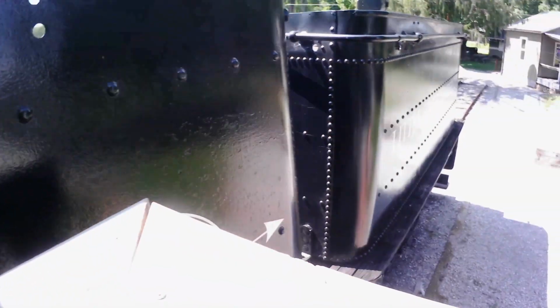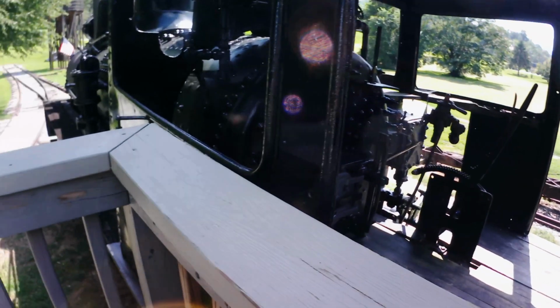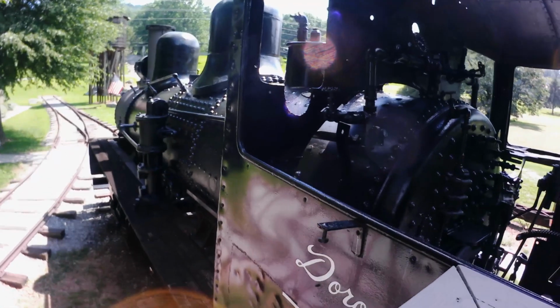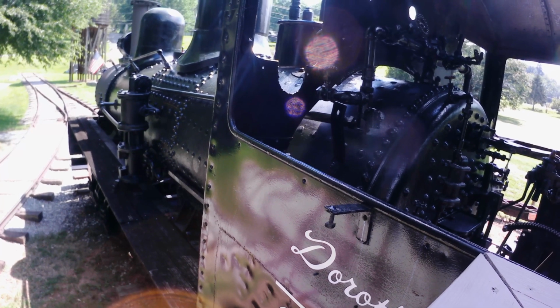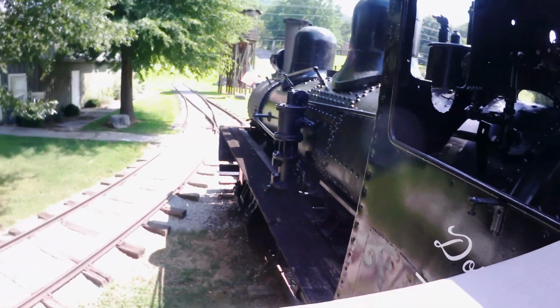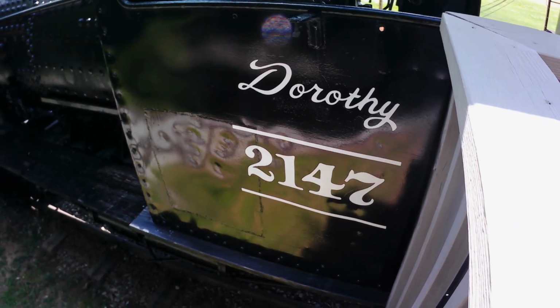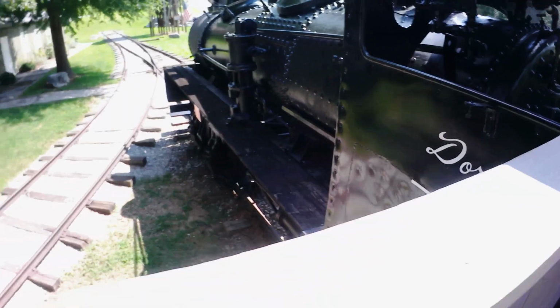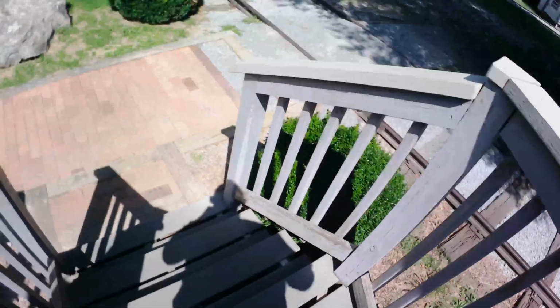And that's the water tender. It's set right behind it. I'd say a lot of cast iron, or a lot of steel and cast iron in that. Whole lot of steel. Dorothy, that's what they named her. Anyway, let's see what else they got.